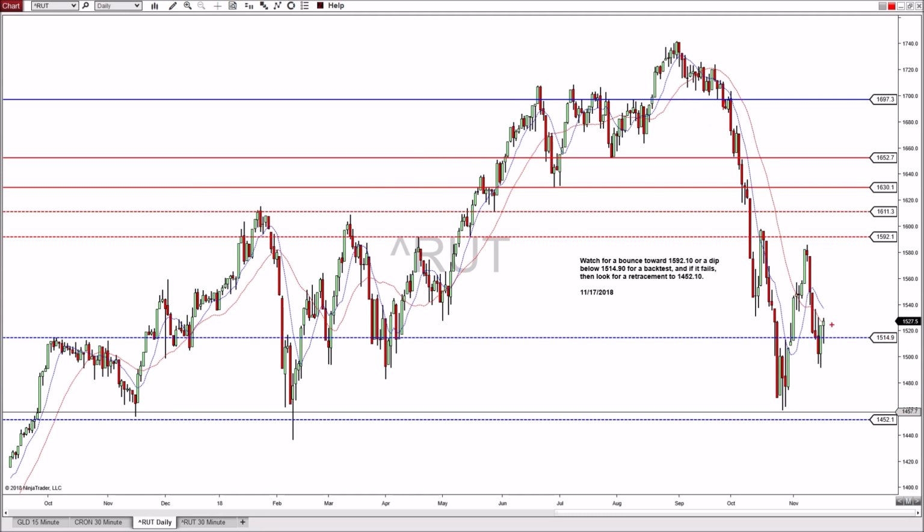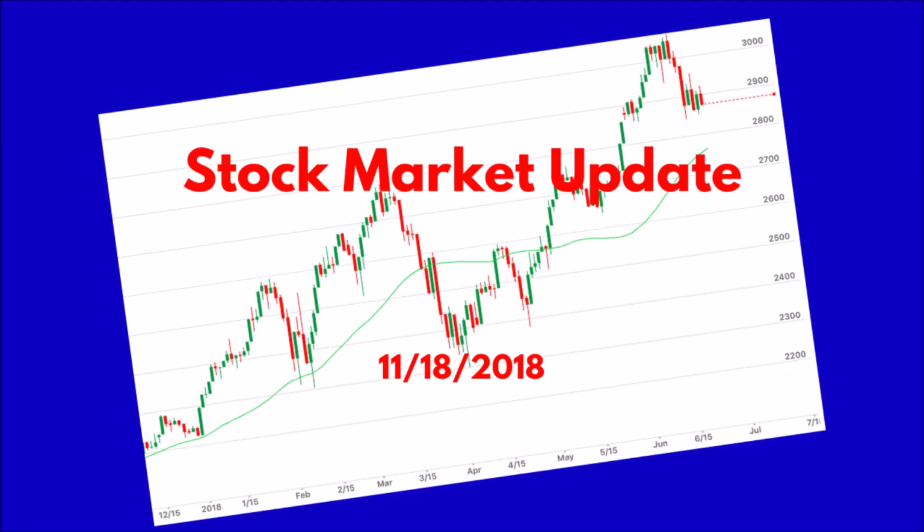So once again, if we go back here and come up here, you could also see a possibility of forming an inverted head and shoulder pattern with a breakout up at this level to get a higher high and a higher low. Then we will probably see it trying to make its way back up to these various pivot levels that became resistance.